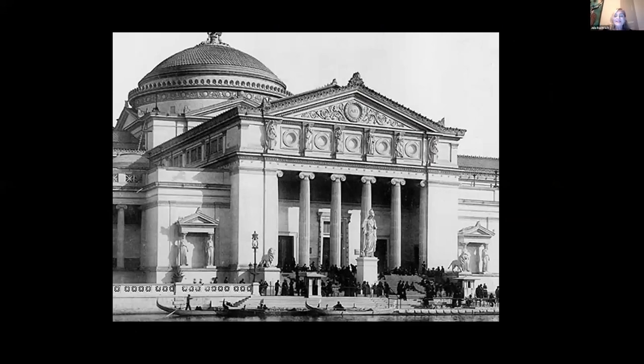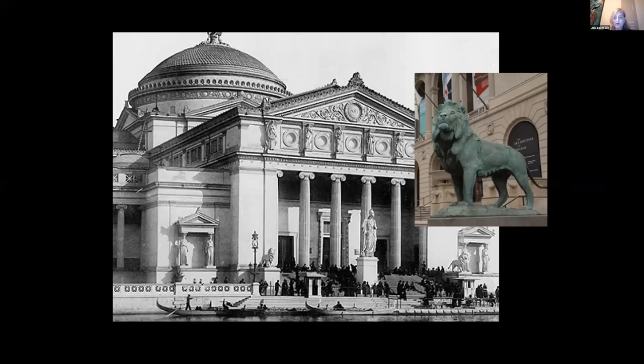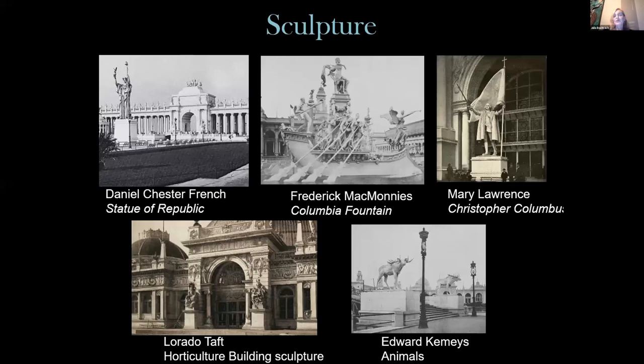But this idea of gondolas, he even talked about how much you could charge. They would charge extra so that you could have a gondola ride. It would take you to the front of the Fine Arts Palace. Of course, one of the elements throughout the landscape was beautiful sculpture. But I love to point out that the lions that we have at the Art Institute were smaller bronze versions of the ones in front of the Fine Arts Palace. And there were lots of beautiful works of sculpture integrated throughout the World's Columbian Exposition. And this is just a smattering.